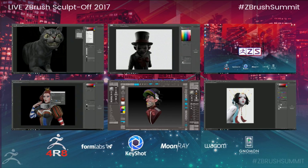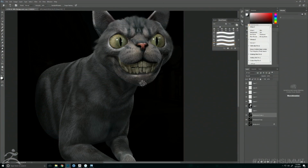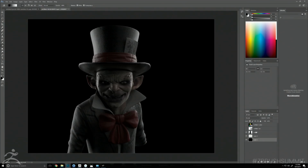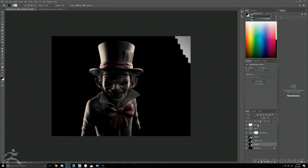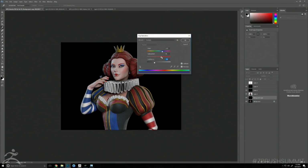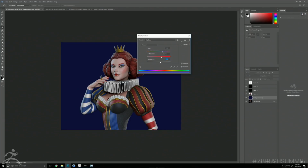Adding some more elements to the cat here. I like it because it's a little bit of extra love. The common house cat, Cheshire Cat. Doing more layer blending on this one too. So cool. So gremlinly. Queen of Hearts.